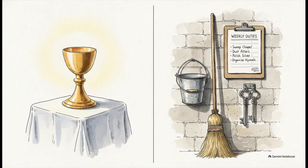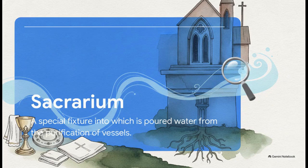Which brings us to Section 4, where sacred meets practical. Now, what's really interesting here is that a sacristy has this fascinating dual nature, where profound reverence sits literally right next to mundane, everyday maintenance. Take this completely unique architectural feature, the sacrarium. At first glance, it just looks like a normal sink, but it is absolutely not a general-purpose drain. It is a special fixture traditionally located in the sacristy, and it's used exclusively for pouring out water from the purification of those sacred vessels and linens we just talked about. That water actually goes directly into the earth. It's a perfect reflection of the Church's broader practice of treating sacred things with ultimate reverence, right down to the actual plumbing.